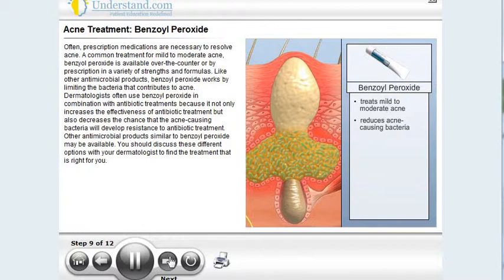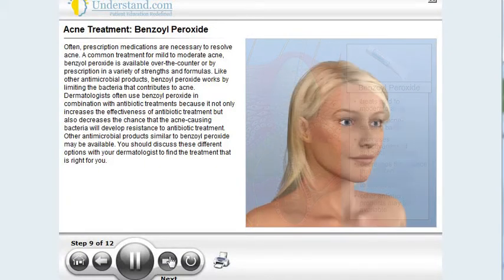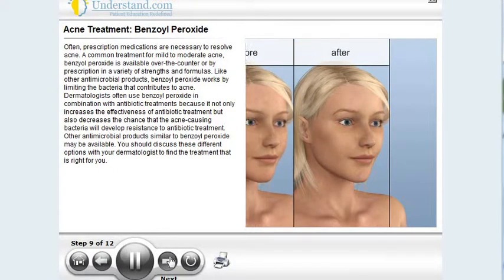Dermatologists often use benzoyl peroxide in combination with antibiotic treatments because it not only increases the effectiveness of antibiotic treatment, but also decreases the chance that the acne-causing bacteria will develop resistance to antibiotic treatment. Other antimicrobial products similar to benzoyl peroxide may be available. You should discuss these different options with your dermatologist to find the treatment that is right for you.